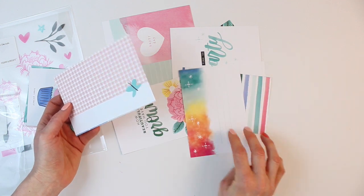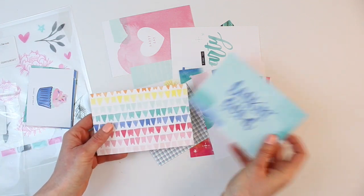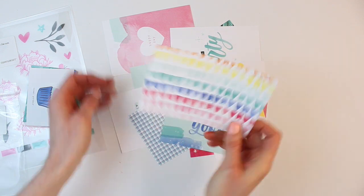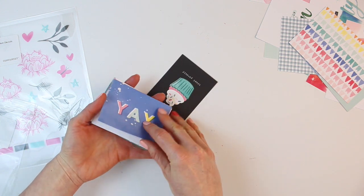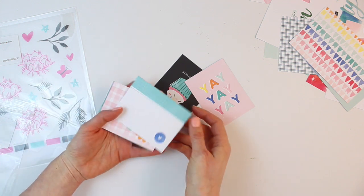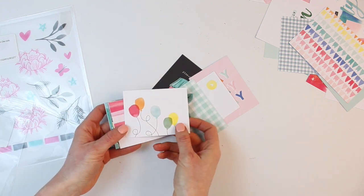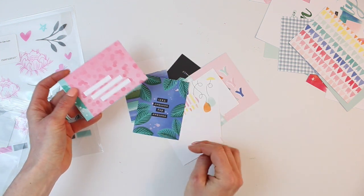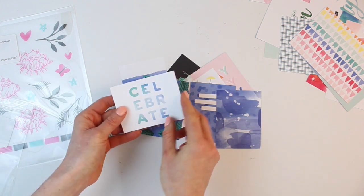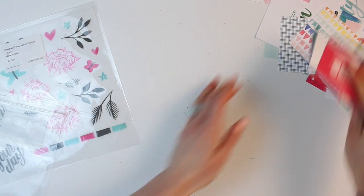I think that belongs on a Disney layout for me. Plaid, big dots, looking good. That would be good on a card. And some banners. And for the smaller ones, we have the Treat Yourself Cupcake. Yay. Oh, that one's cool. Yay, yay, yay. Teal, pink, plaid with a flower, some really fun balloons, stripes, candles, another day, another yay. Pink, green, blue, so pretty. Celebrate and just want to have fun. So those are the Celebrate Today Picture My Life cards.